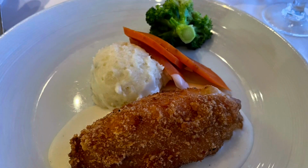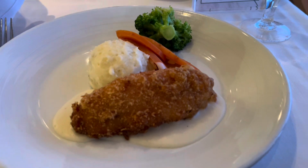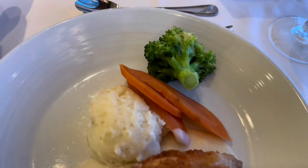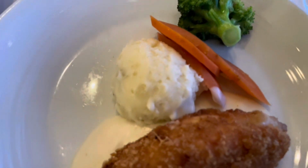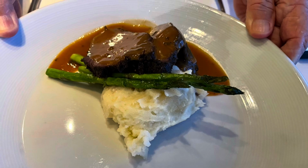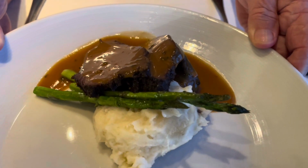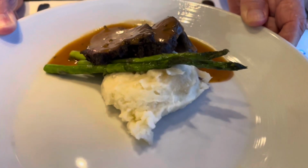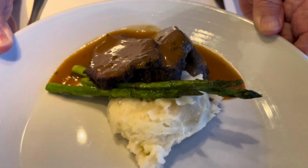For my entree, I got chicken cordon bleu. It was okay. It wasn't the best that I've ever had. It was served with potatoes, carrots, and broccoli. And Keith got the beef tips served with mashed potatoes and asparagus. He said it was very delicious.